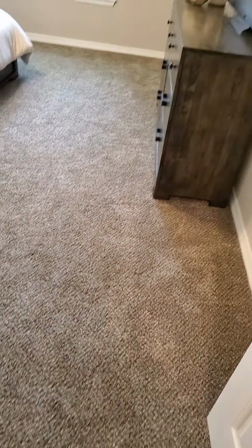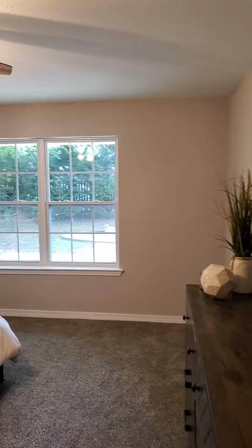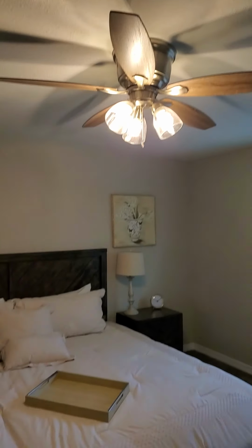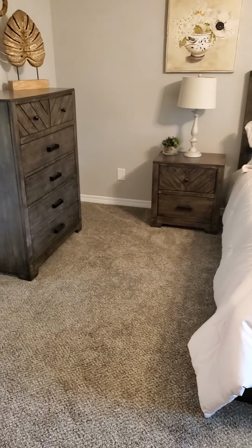So everything's been completely remodeled. They did do a knockdown texture on the ceiling so you don't have any more popcorn. And that is a king size bed, so you can see how spacious the room is. Let me take you from the corner here so you can kind of see.